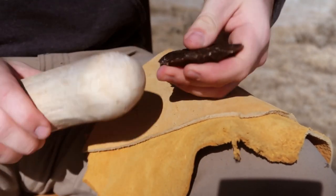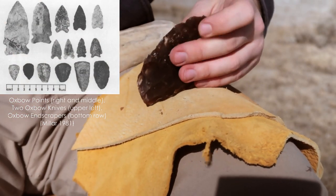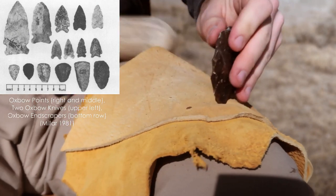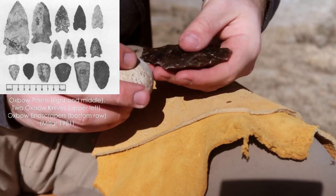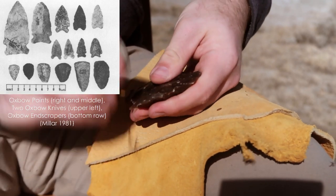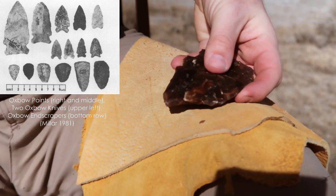The Oxbow Complex is identified by Oxbow projectile points, which are small to medium-sized points with ovate or straight blade edges. These points have shallow side notches, but more notably a base that is deeply concave. This concavity causes a portion of the point between the base and the notches to have a fairly distinct, eared appearance. These points would have been hafted to atlatl darts or foreshafts for atlatl darts to be used for hunting.